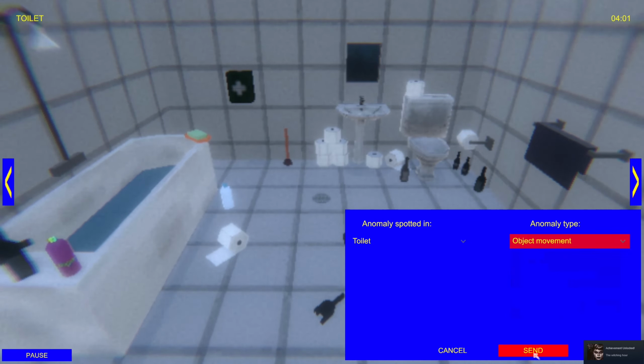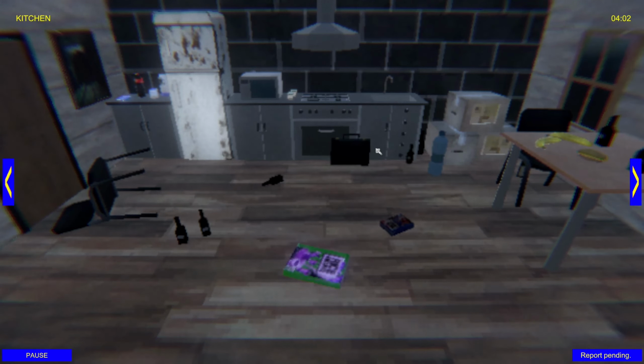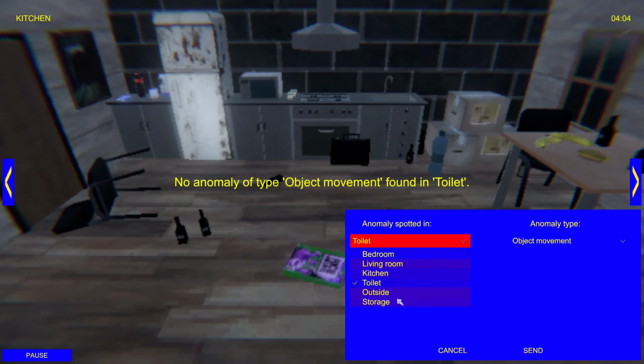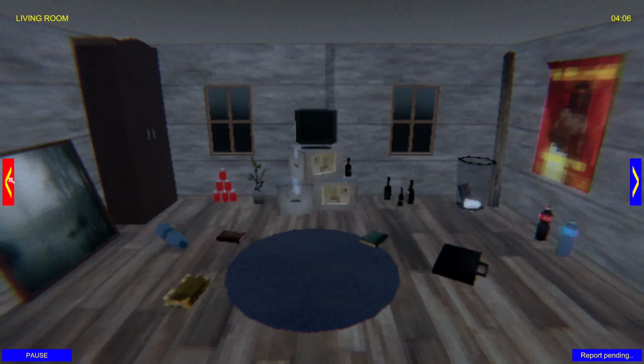Did the movement, why the fuck not? Did I get an achievement just right now? Oh, there's a coffer right here now. I don't think that was in this room before, so let's go for extra. Come on. Kitchen. Extra. How the fuck am I still alive?